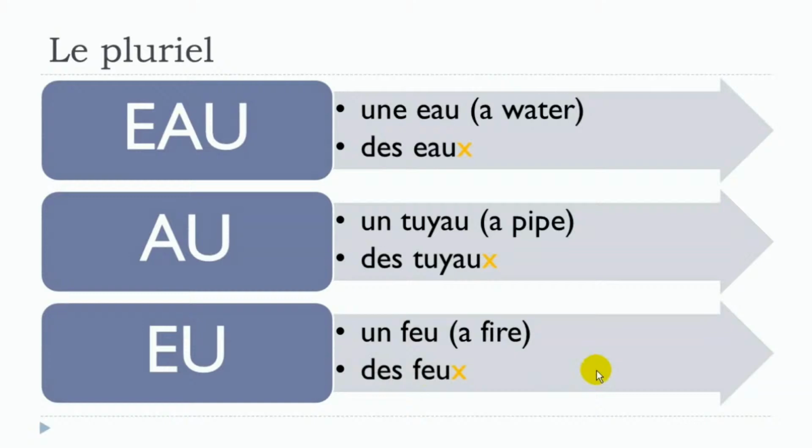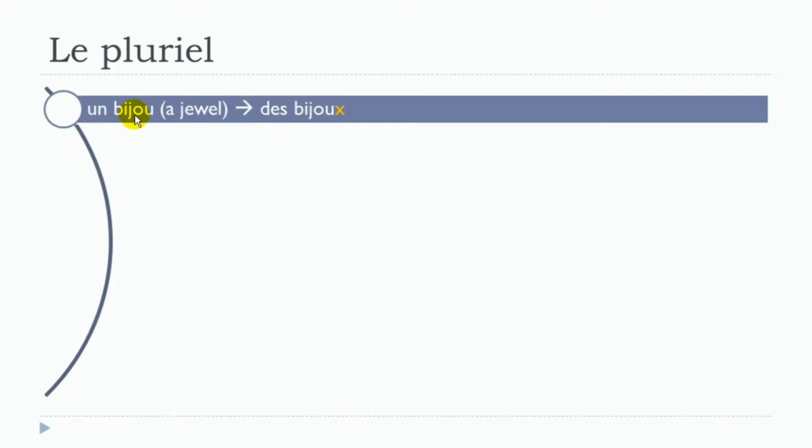There is another group of words. Normally, words ending with o, u, where the sound is ou, behave like the others, so you just need to put s at the end. But of course, as usual in French, we've got a few exceptions. I've listed all the exceptions of the ou ending, words that, like we saw previously, don't take s but take x at the end.